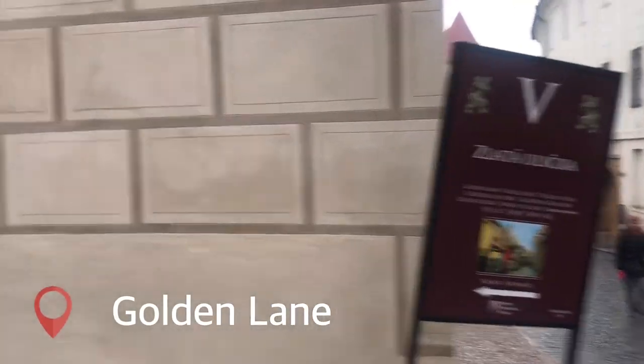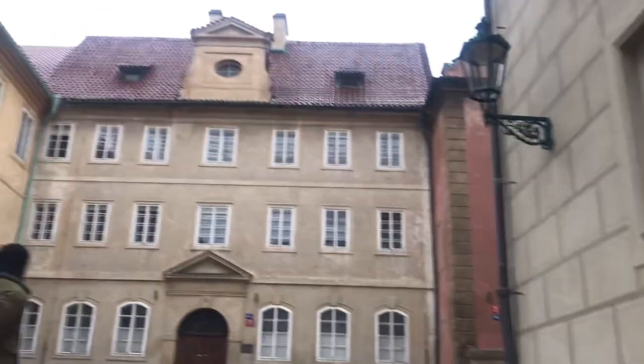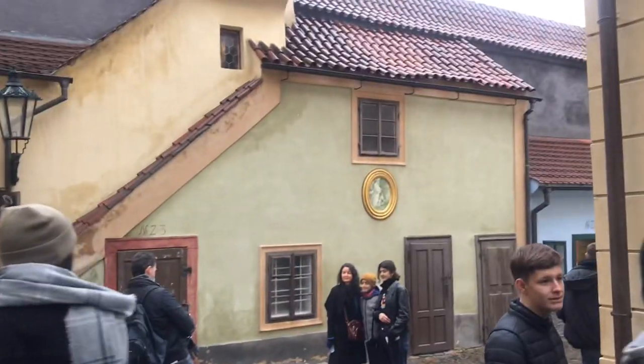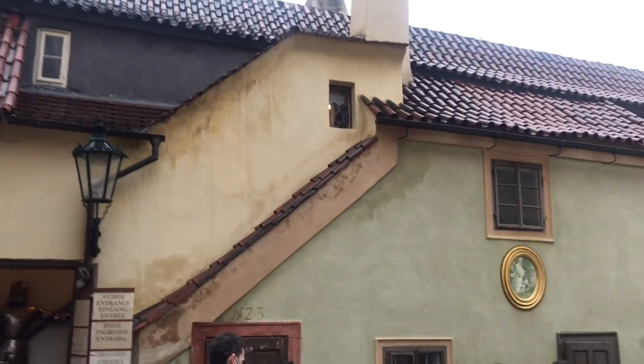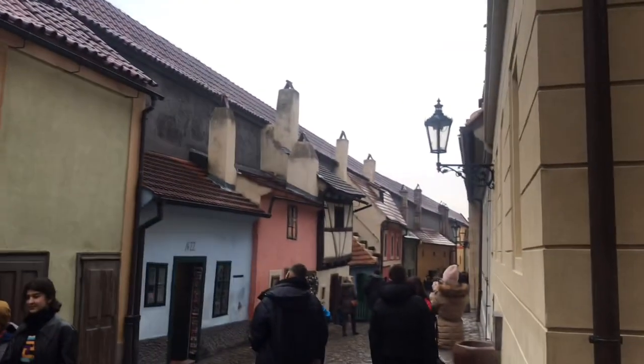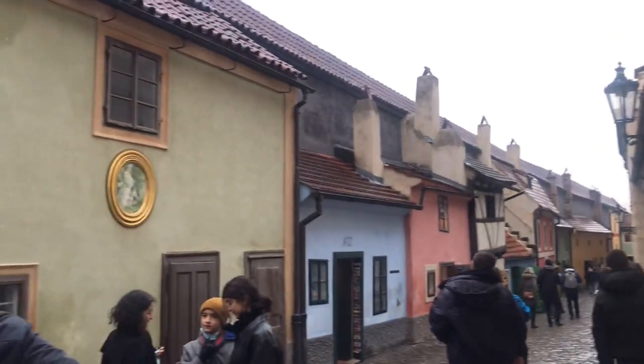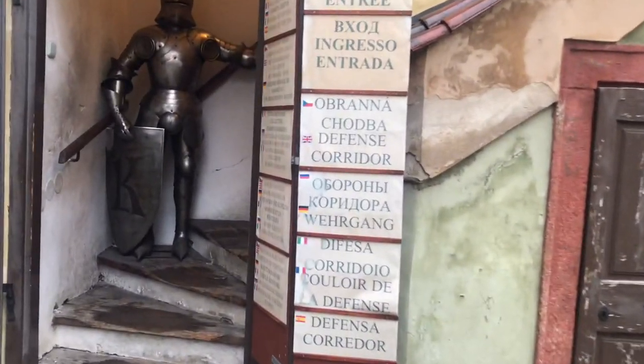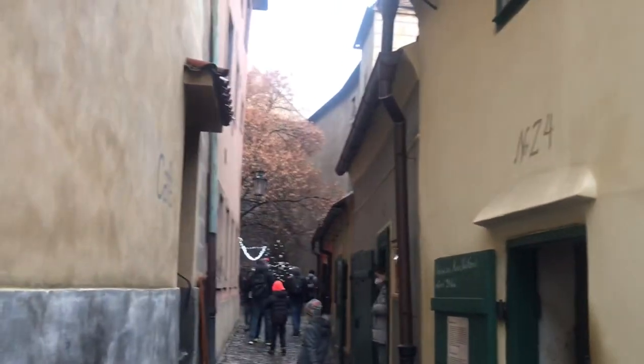The Golden Lane is situated here in Prague Castle, and it was originally built in the 16th century to house the castle guards, so the people who worked in the castle at the time. Now, house number 22 was where Franz Kafka lived.